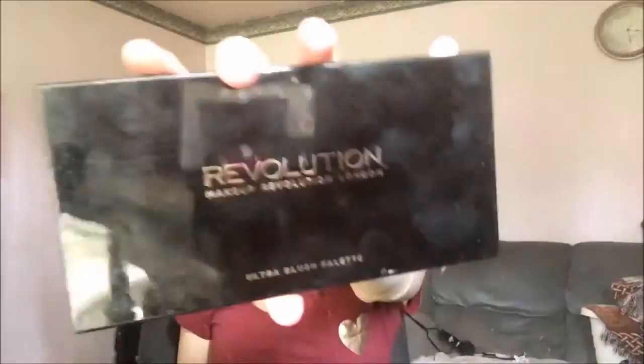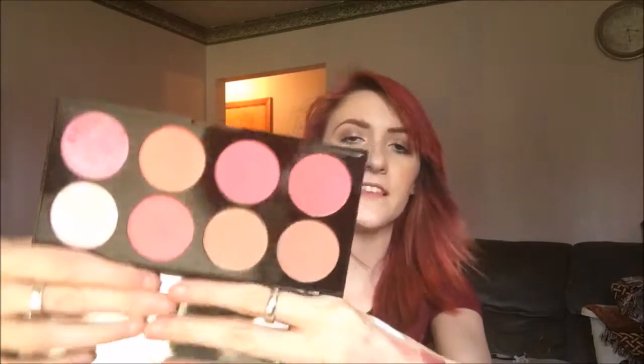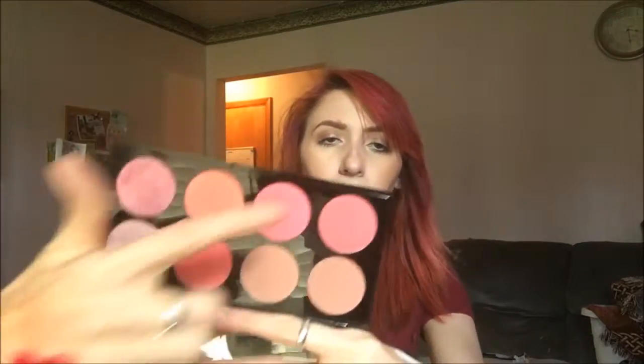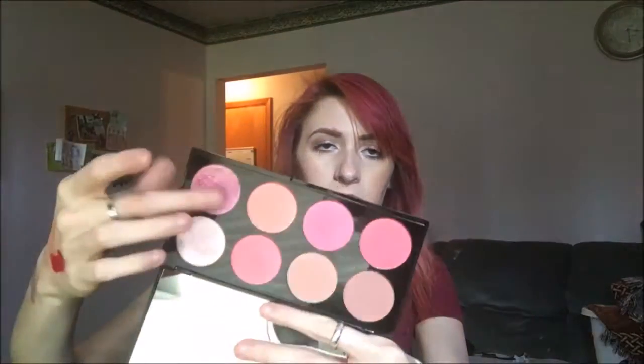So this is the Makeup Revolution London Ultra Blush Palette, in the shade Sugar and Spice, and you can get this at Ulta. That is just what they look like right there. It's got these 6 matte shades right here, and then the 2 baked shades right here. This highlighter and these blushes are so insanely pigmented. It's crazy. You're not going to be able to see that from this.